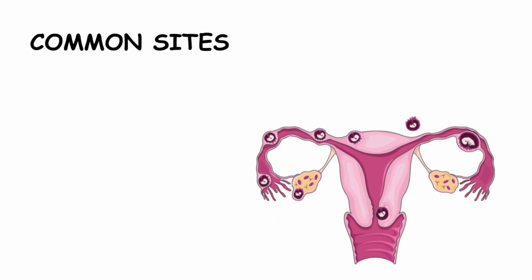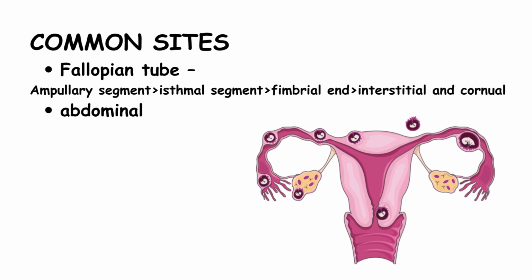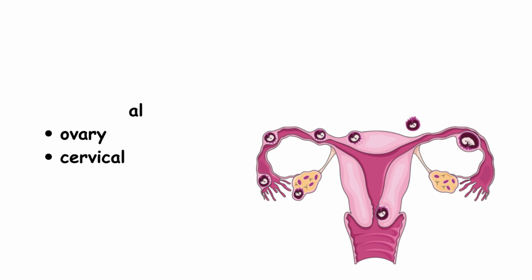Sites for ectopic pregnancy are the uterus and fallopian tube. In the fallopian tubes, the distribution of sites of implantation are the ampulla 74%, isthmus 12%, fimbrial end of the tube 12%, and interstitium 2%. Other sites are the abdomen, ovary, and cervical area.